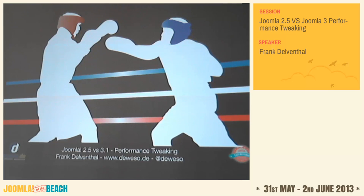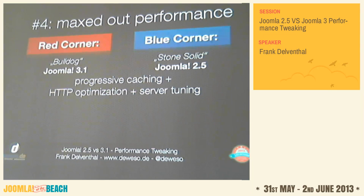Are you ready? Okay, let's see. Now we got max out performance. We got progressive caching, HTTP optimization, and a little server-sided tuning. We got 600 milliseconds for 2.5. And actually, for that one, I did not just do one loop. I think I did about three loops. This makes 9,300 requests and I just built the average from this.